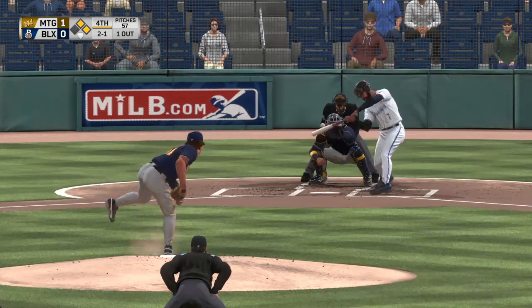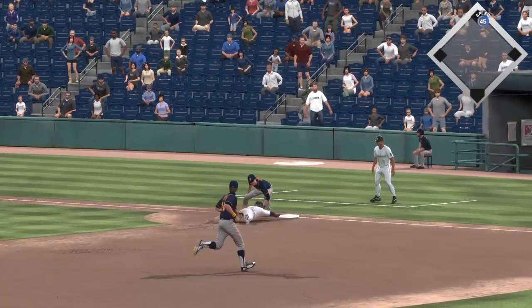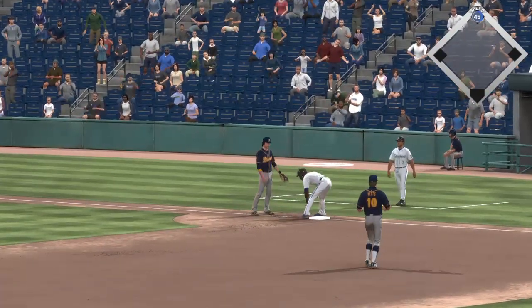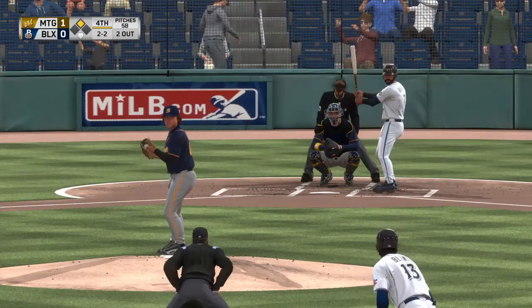Ready to deal. Here's the 2-1. Pitch swung on and it's there in plenty of time. He's out trying to steal third as they get the lead runner here.